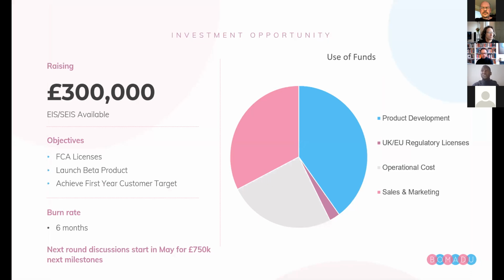The investment opportunity: what we're seeking is £300,000 for 50%, which will enable us to complete the product development, which we have started and will be launching in March, and also to help us complete our regulatory license, which is required to begin to trade. Part of it also covers sales and marketing as well as operational. This will enable us to have a 6-month burn rate, and we aim to have another round by May this year for £750,000.